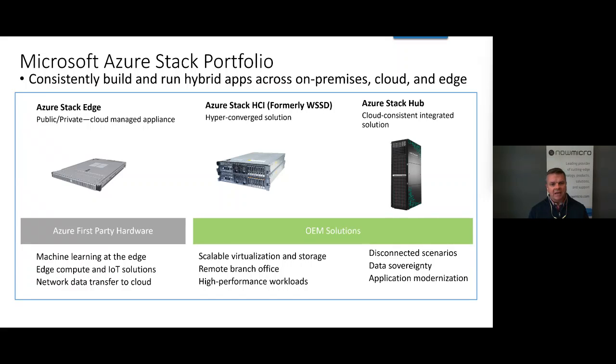So what does that HCI, the Hyper-Converged Infrastructure Stack, look like when you're trying to converge your data center on-premise and your cloud presence? And Azure Stack has a number of different offerings for that. For edge devices, a 1U platform that everybody's used to in that format.